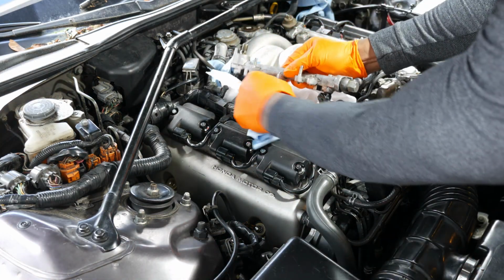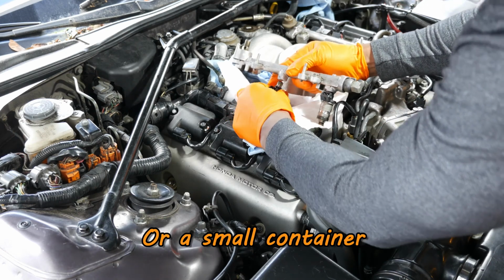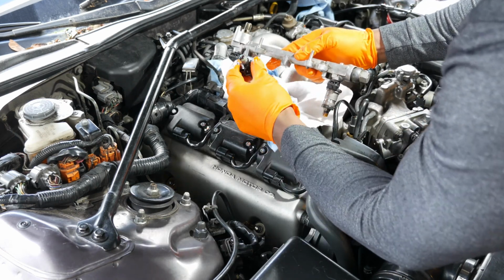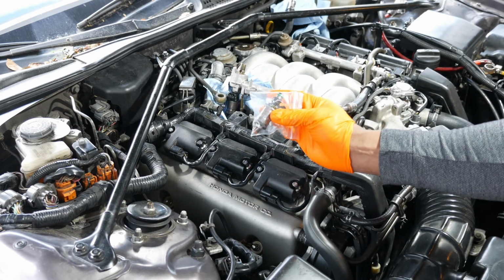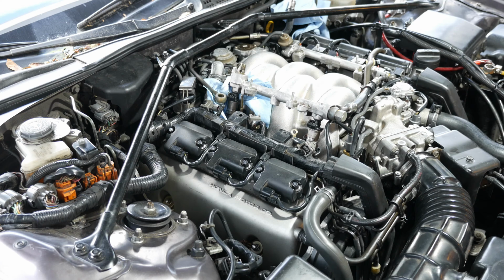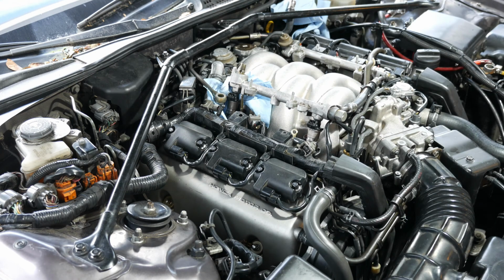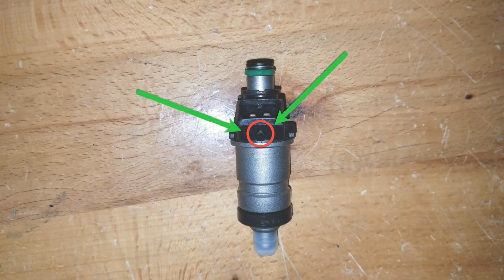At this point, I would have some paper towels ready because when you pull the injector from the fuel rail, some of the fuel is going to come running out of the fuel rail. Here's our professionally cleaned OEM fuel injector, and it's got a brand new O-ring and new washers. Before I install the injector onto the fuel rail, I'm going to apply a little clean engine oil to the green O-ring. Also, I'm going to line up the arrow between the injector's terminals with the arrow on the fuel rail.